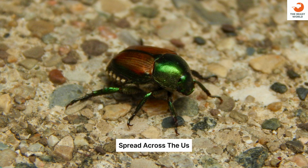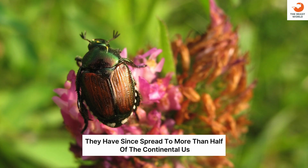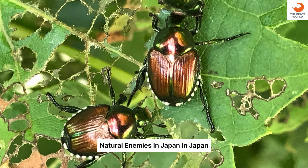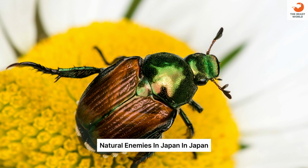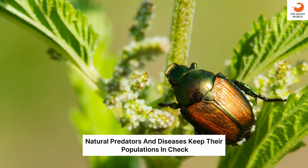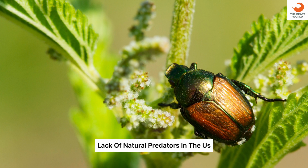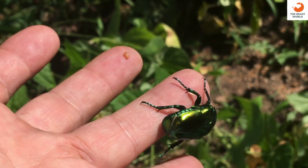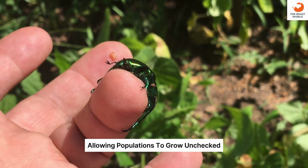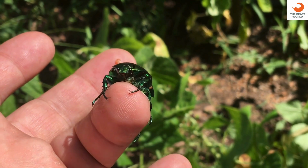Spread across the U.S.: they have since spread to more than half of the continental U.S. Major pest: they are considered a major pest in agriculture and horticulture. Natural enemies in Japan: in Japan, natural predators and diseases keep their populations in check. Lack of natural predators in the U.S.: in the U.S., they have few natural enemies, allowing populations to grow unchecked.